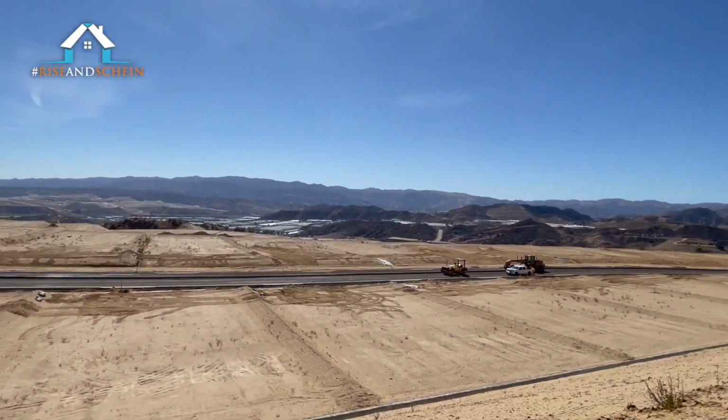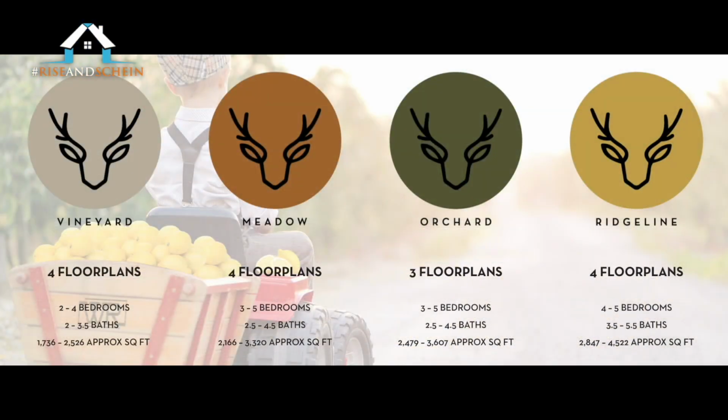And you're going to have 15 different models spread throughout 4 different communities. Your HOA is going to be somewhere in the $200 a month range. Mello-Roos, there's going to be a small Mello-Roos where your total tax rate will be about 1.4 to 1.5%. Pricing is not official yet, but they're guessing it's going to be somewhere in the 800,000s, all the way up to $1.5 million for the bigger homes. Sales start in December, and we should have the model homes available as soon as April of 2022, with first move-ins June of 2022.